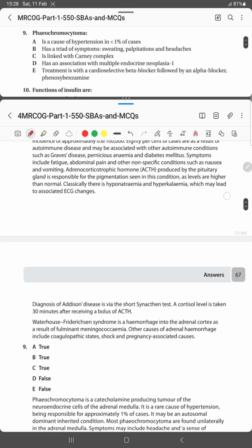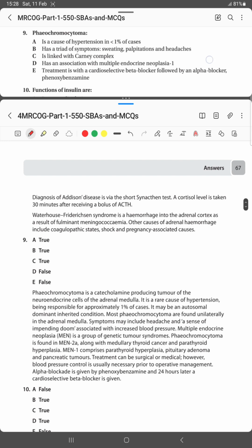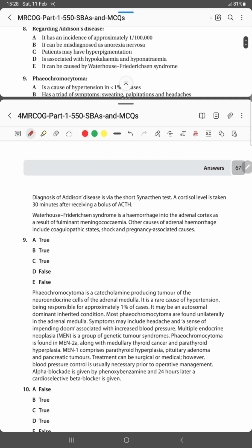You might have thought, what is Waterhouse-Friderichsen syndrome? It is a hemorrhage in the adrenal cortex. It occurs as a result of fulminant meningococcemia. Other causes of adrenal hemorrhage include coagulopathic state, shock, and pregnancy associated causes.